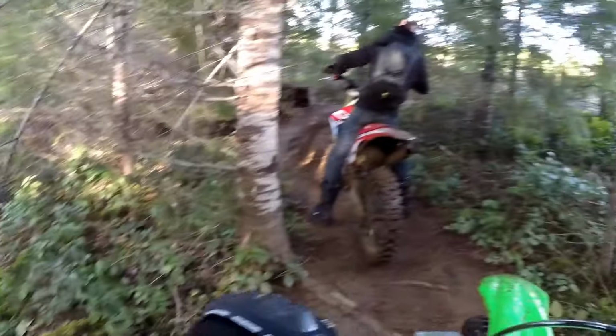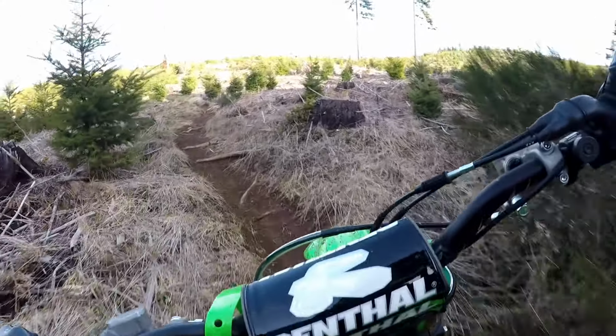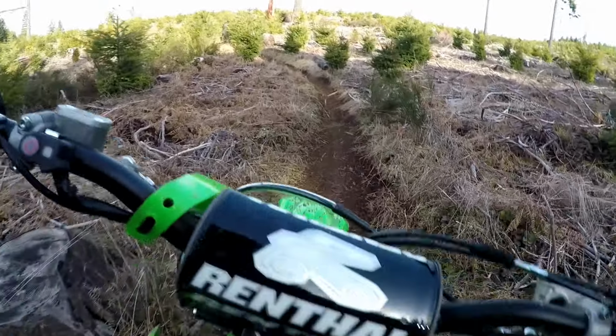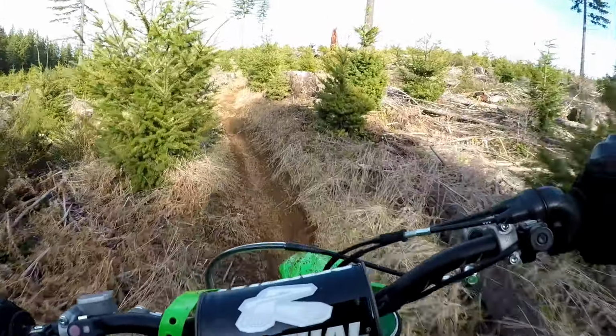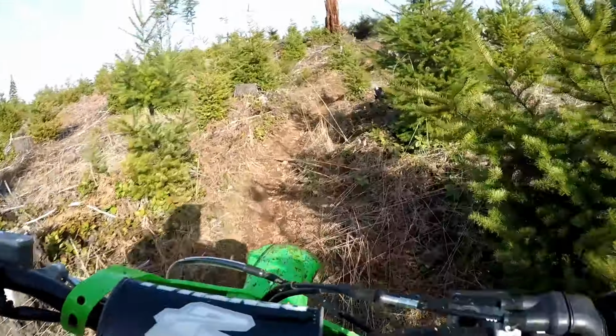Alright. First obstacle. Already way more efficient than last time. First part of the single track. Pretty technical here. I see that more people have been through here, rutting it out.